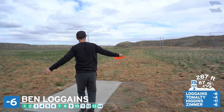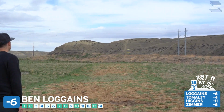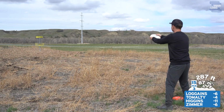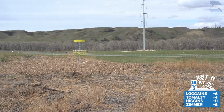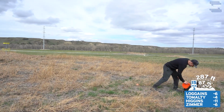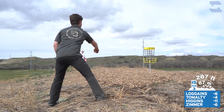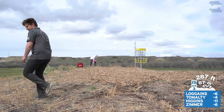Ben up next. Yeah, Ben and I, having not really played the course, relying on the local knowledge of Noah to understand how the course is played. Ben takes this one, burns it a little to the right here. Yeah, a Banshee from him, so I know he's intending to play a little bit of flex, but maybe a bit too much. Oh, hits that cage. Another cage. We have made some beautiful music off this cage today as a group. Such beautiful, beautiful music we've made.